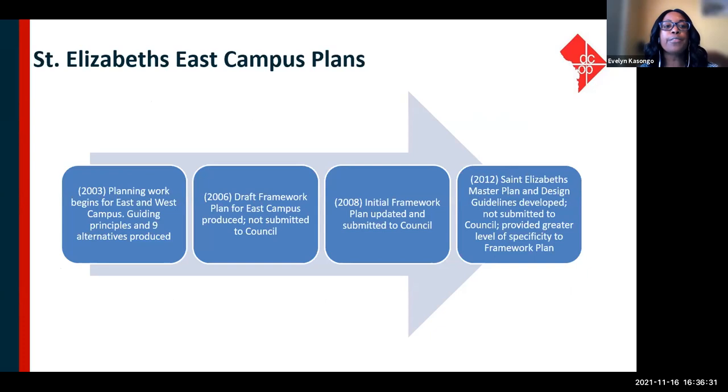So again, the initial planning took place in 2003. That was even prior to me becoming a member of the Office of Planning. And so from there, there were 9 guiding principles, which we'll get to a little bit later, that were created as part of the East Campus. 3 years later is when we started the initial planning for the redevelopment, the framework plan, but it was not submitted to council at that time.